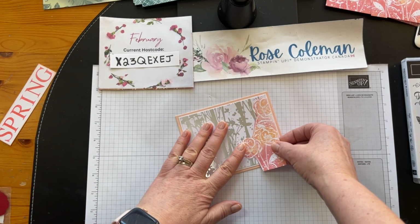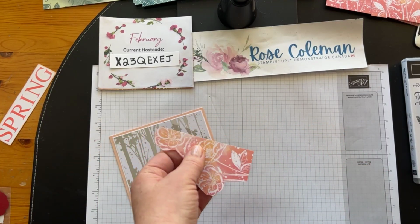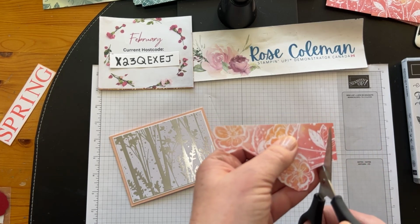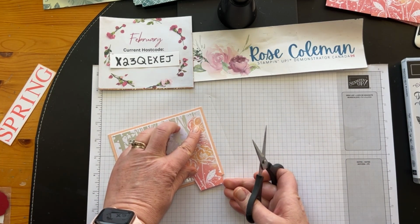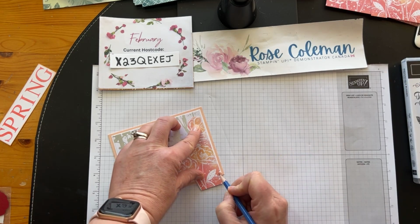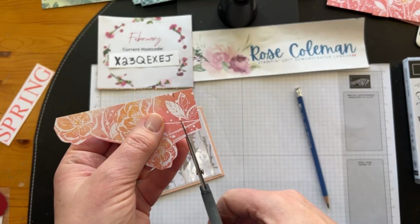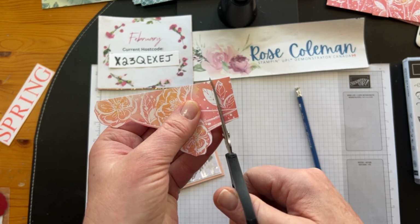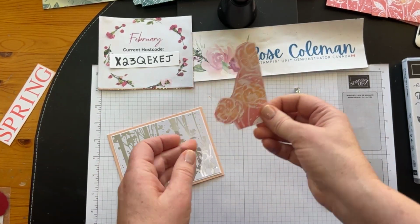I don't need it to be quite this big. So I'm just going to bring in my trimmer. You could use your scissors too. Actually, I am going to use my scissors because you're not going to see it. I'm going to cover it up. I want it to be about right there. So let me just grab a pencil and make a mark. So I'm just going to cut that across freehand. I can't cut freehand for anything. Terrible. But we're going to make this work.